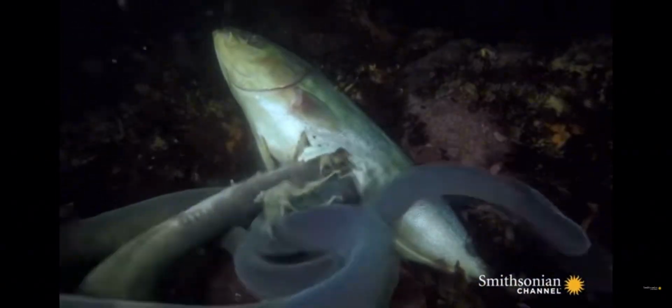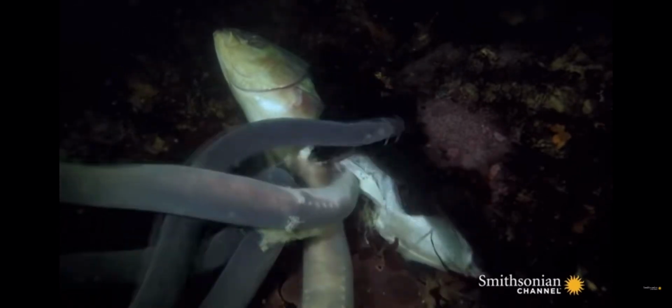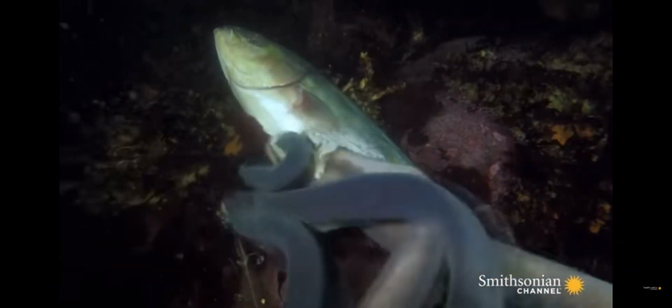So yeah, these hagfish will take about a couple minutes to get this thing down to the bone, and once they do it, they won't have to eat for another month. They'll be set until then.